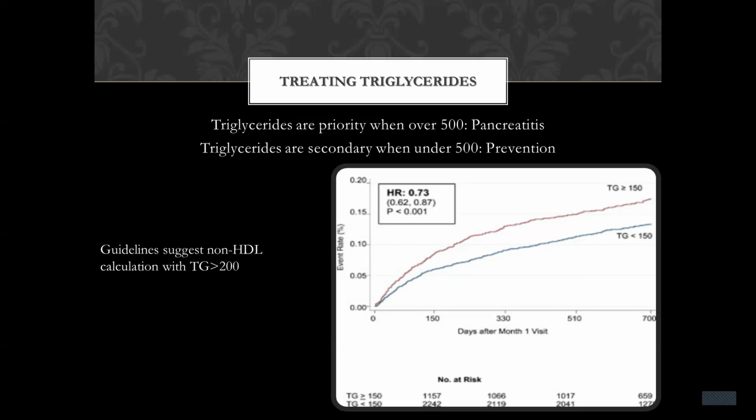And triglycerides are secondary when under 500. And that's what I mentioned in the case earlier. They're less than 500, not a risk for pancreatitis. I can talk about prevention. I can talk about risk assessment. I can do a lot of things. I have room to give her some more time and work on lifestyle and come back with another lab result, or order more advanced fancy lipid testing to understand better her cholesterol.